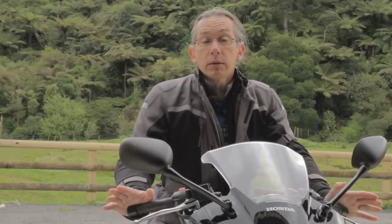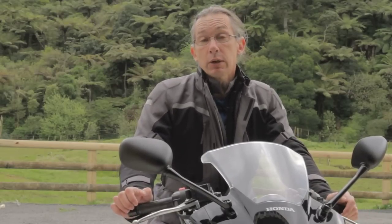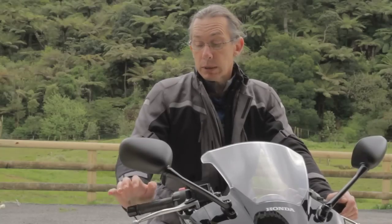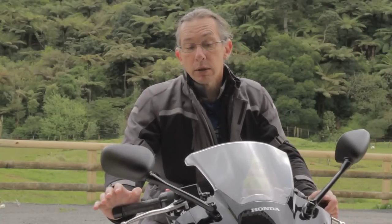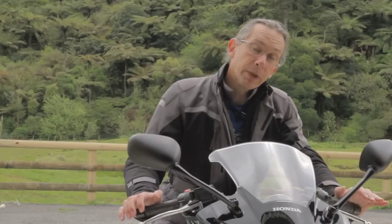If we break down the word, countersteering means you're steering counter to the direction that you want to go, which means push forward on that right hand and the bike's going to go to the right. Push on the other one, you're going to go left.